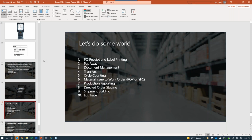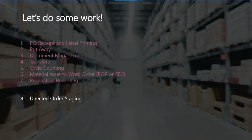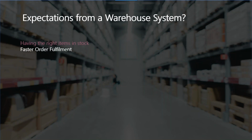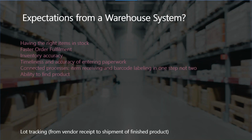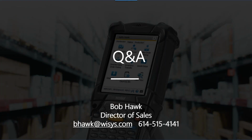I don't know, Derek, I have just another slide here. What we did, and these are the expectations, having the ability to get it right and in stock, faster fulfillment, inventory accuracy, timeliness, and a lot less paperwork, connected processes, receiving, barcode label printing, being able to find a product in the warehouse, lot tracking. These are the expectations I think that we all should shoot for to having a more coordinated, faster warehouse. Derek, are you still there?